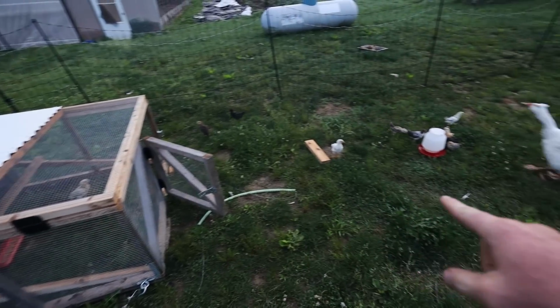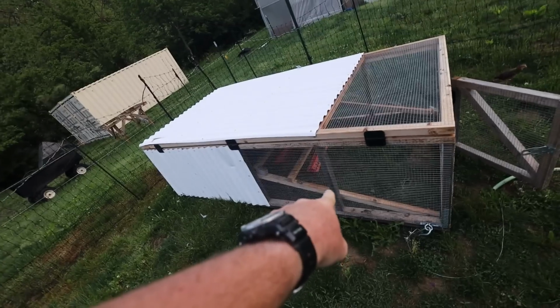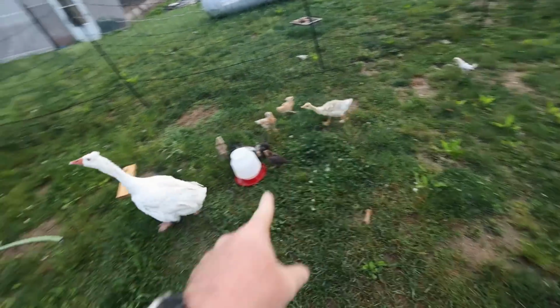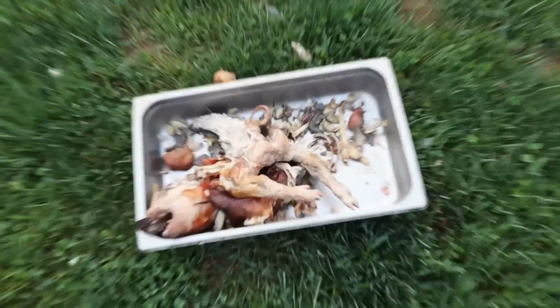Layer chicks graduating. They've been sheltered in the chicken tractor. We're letting them get a little bit bigger. We got a guard goose in here to guard them from hawks. Guard goose in training. Something's ate that. Hopefully it was Winnie.